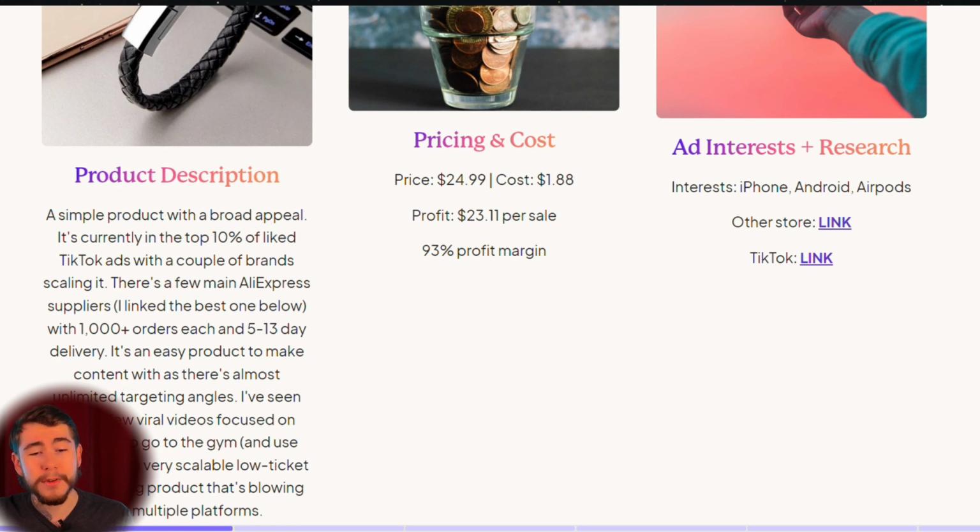It's currently in the top 10% of TikTok ads with a couple of brands scaling it. There's a few main AliExpress suppliers, which I already linked below, with 1,000+ recent orders and 5 to 13 day delivery. It's an easy product to make content with as there's almost unlimited targeting angles.